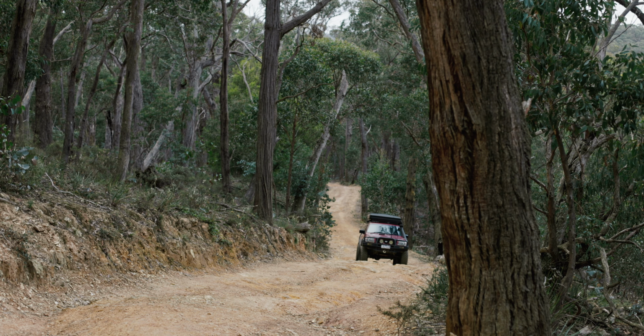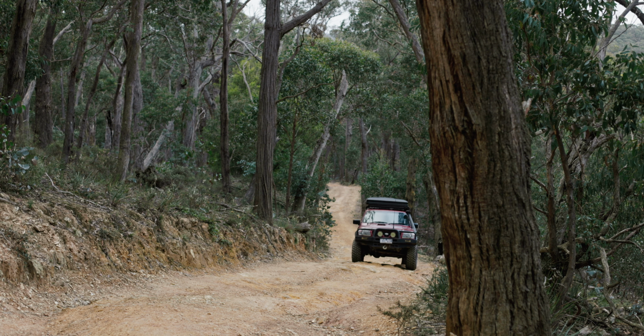It's best to chuck it in low range from here, as the track begins to steepen as it climbs the ridge. Only a couple of k's up, you'll find the turnoff for the next site.